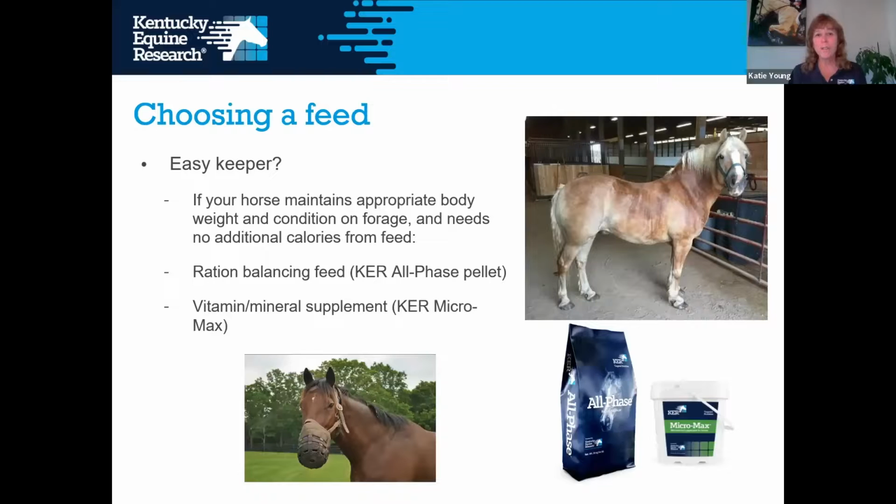And last thing, when you're choosing a feed, if your horse is an easy keeper, most traditional concentrate feeds are designed so that you feed about 0.4 pounds per 100 pounds of body weight. So a 1,000-pound horse needs a minimum of 4 pounds a day to get the protein, vitamins, and minerals that it needs. And there are easy keepers. And the little Haflinger there was one of my little lesson horses. And if I fed 0.4 pounds per 100 pounds of body weight, the little dude would have exploded in fat. So in those situations for the easy keepers, and there are performance horses that are easy keepers, you still want to make sure that they're getting adequate protein, vitamins, and minerals.